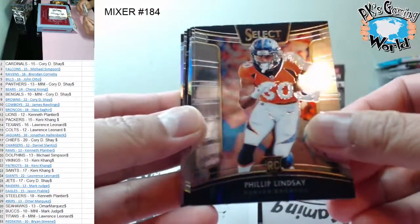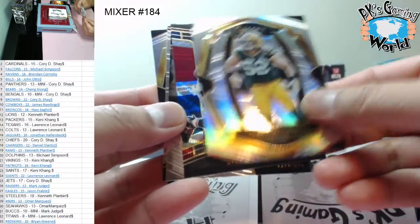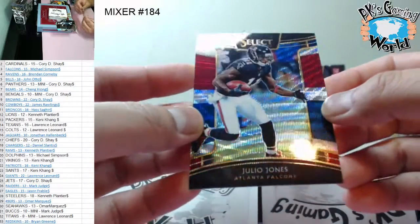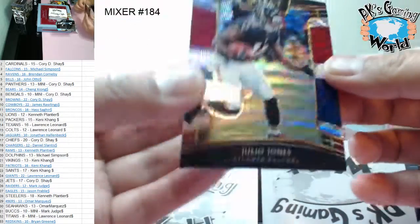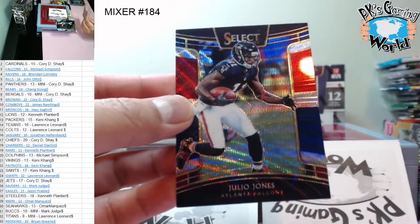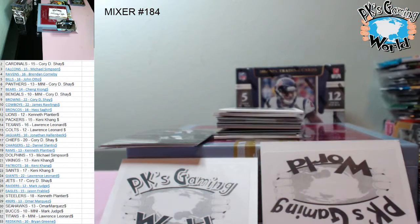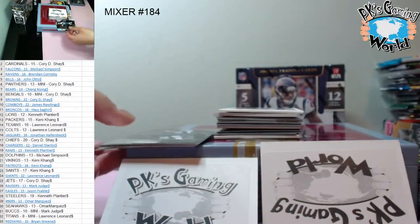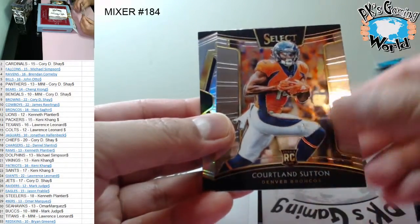I got Philip Lindsay, Jimmy Garoppolo, got Clay Matthews, we got Julio Jones, Julio Jones, 152 of 199, goes to the Falcons, Michael S. Great. There you go. These cards are nice looking, guys. Got Tom Brady, Mike Gesicki, Cortland Sutton, and Kiki Kuti.